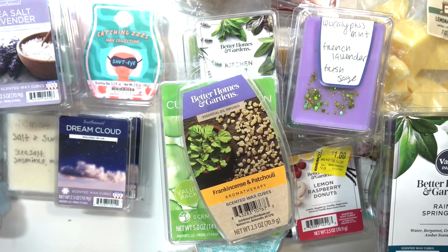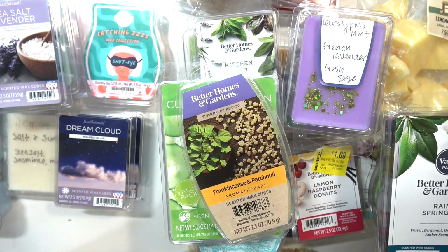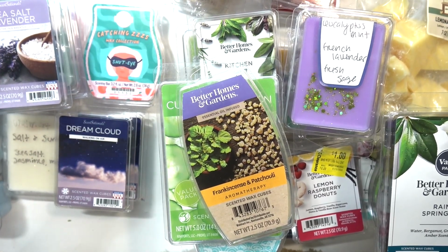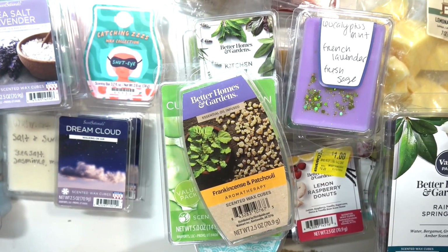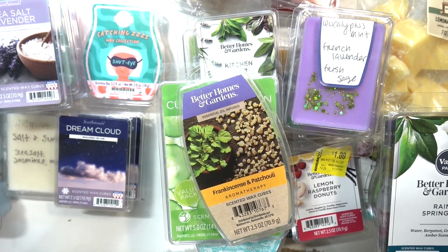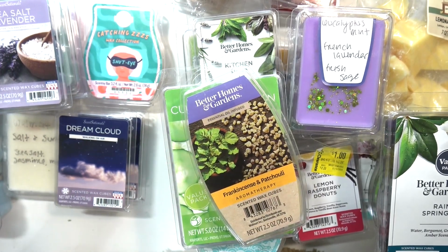Anyway, that is everything that I am going to be melting for probably the next month. This might last me about three weeks or so, depending on how some of these perform. Because I let my wax melt go until it dies. Depending on when it dies, I'll just wait till the next morning to pop more in, because I leave my warmers on 24/7 and I don't want to put a new wax in at night and only be able to smell it for an hour or two before I go to bed. So it really depends on when the scent runs out.